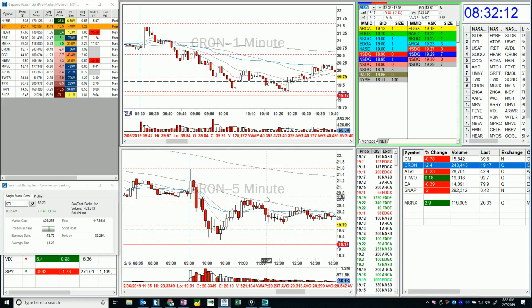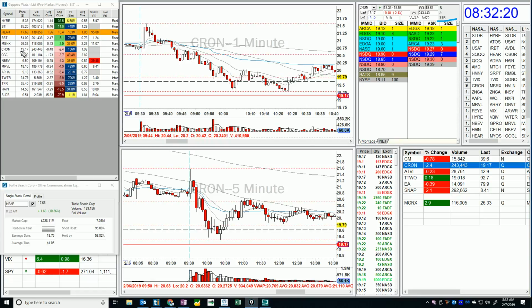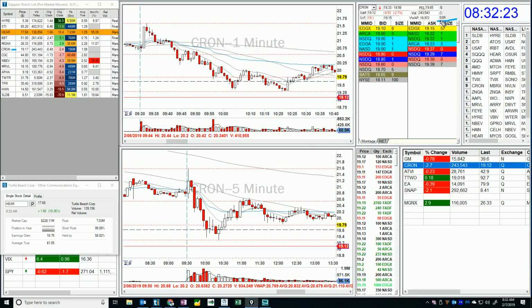Cron sold off nicely. If you have shares for short, this would have been a great trade. A lot of brokers do not have shares for short on Cron. Today it's already on short selling restriction, as you can see here. And it is on our gappers list right over here as well, so it looks like it will be in play, down 2.7 this morning.